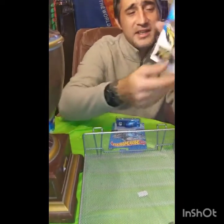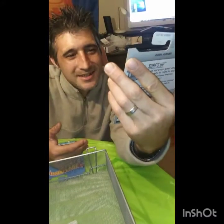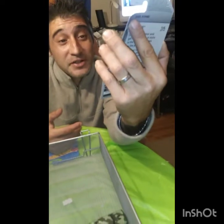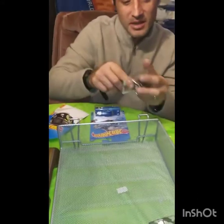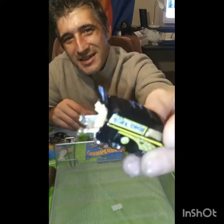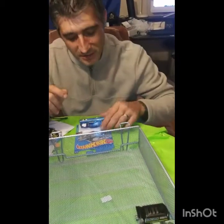All right, so this one, I guess, is an older one, but Walmart just put it out for some reason. It's the Cool Combi, and it's the Surf Shop version. I looked it up, and it's an older car, I believe, but we didn't have it. We got the surfboards in the back, we got the Surf Shop on the side, and we're going to put the Cool Combi right over there.